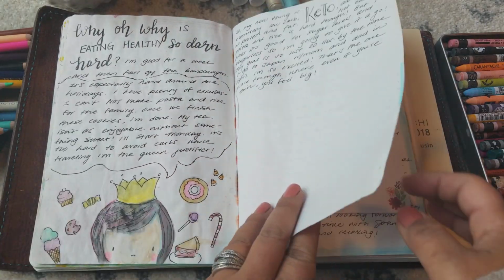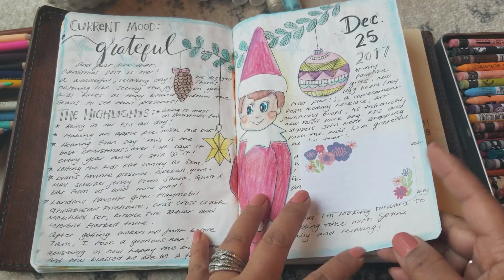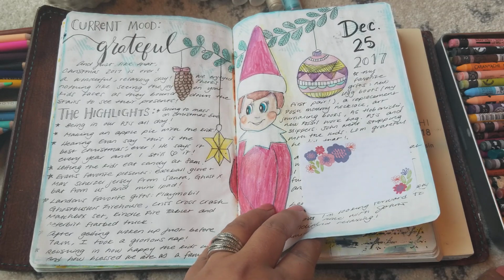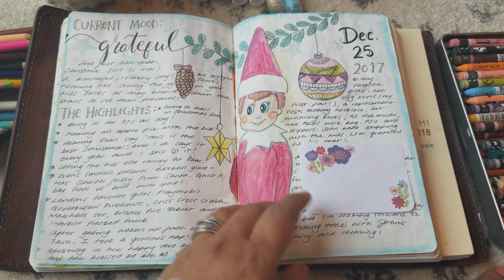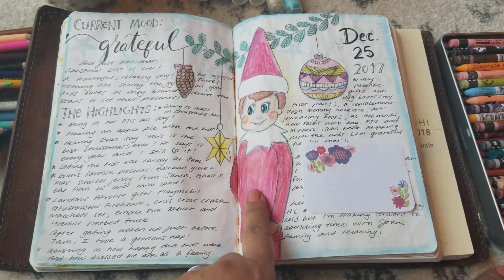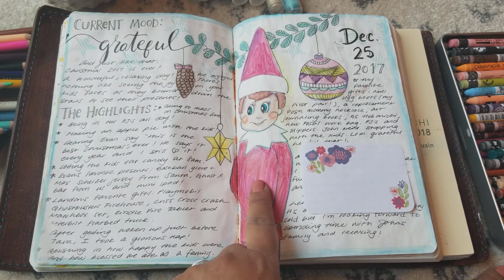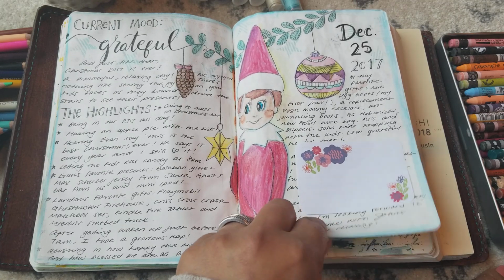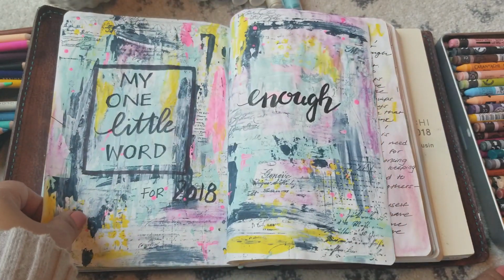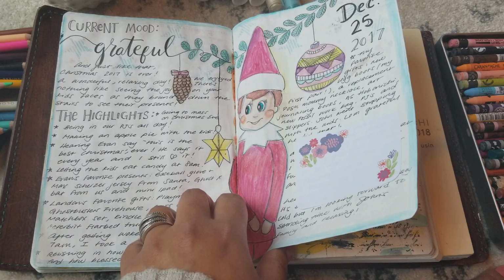I was talking about healthy eating, how hard that is. And then December 25th, I was writing about how grateful I was. We had a great day, and I was happy that, if any kids are watching, I need to be careful, the elf magically disappeared and will be away for the next year. I even wrote down my kids' favorite toys that they got for Christmas.